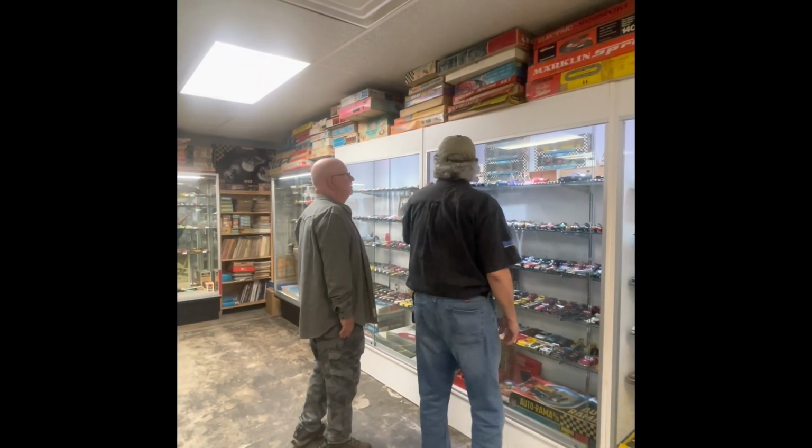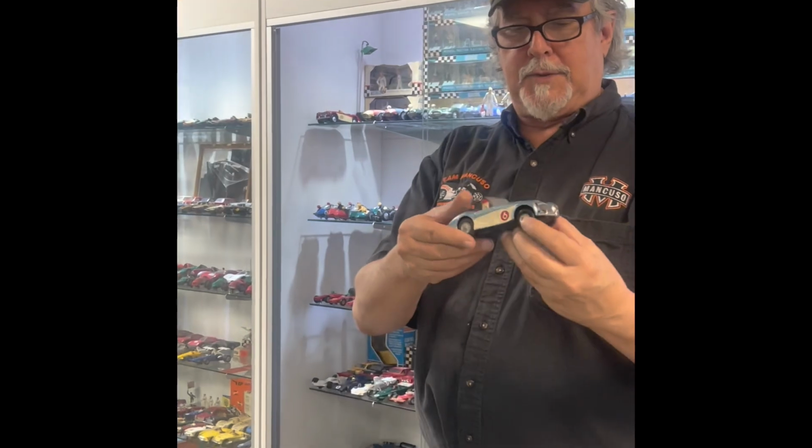Talk about rare. Here's a 1959 Austin Healey 10 plate by Scale Electric. See, it has a very interesting gimbal. It's how they ran on the rubber track. But these are very rare.